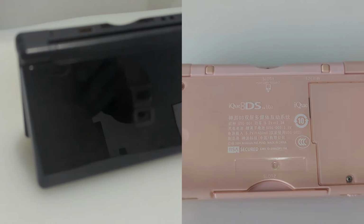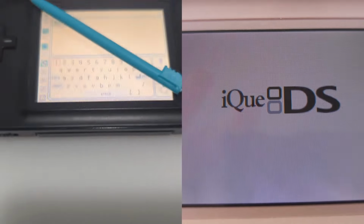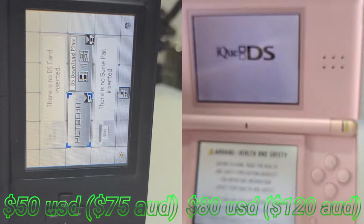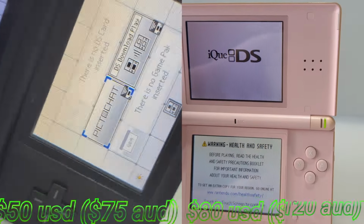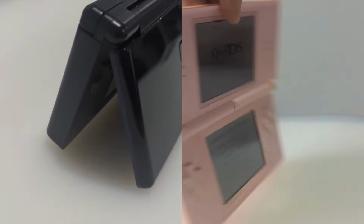Next up are the two that needed bottom screens. Again, pretty lucky. Only 2 bottom screens out of the whole lot. Not bad, not bad. IQ being rarer, got a little bit more for that. Navy blue, also still profitable. We're on a winner here. So far so good.